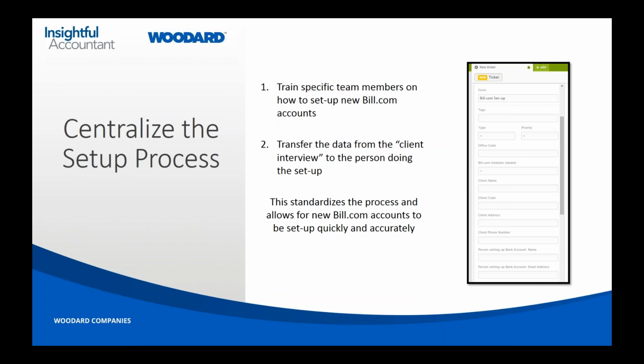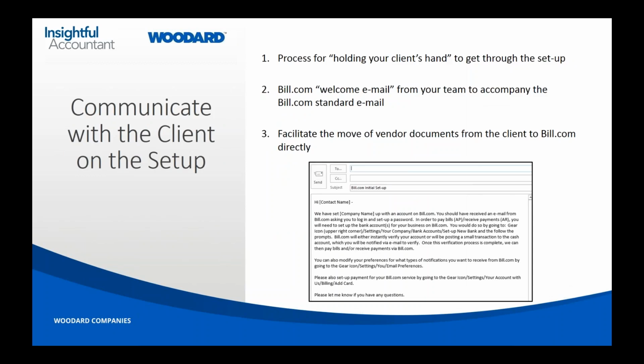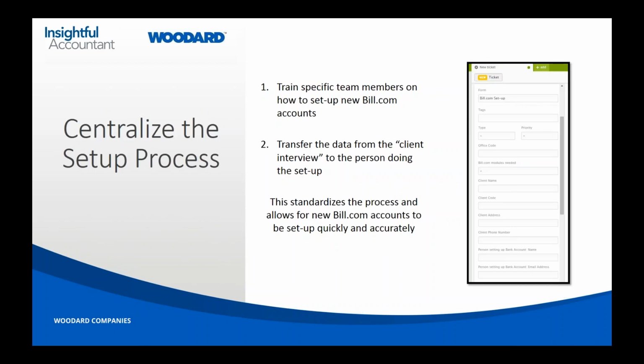So we thought it was really successful to actually centralize that setup process. And you'll see on this slide, this is just a picture of an internal tracking system we use called Zendesk, a help desk type software. You can see here that we've filled out all the fields of everything our support desk needs to know if they need to set up an account. So that's been really successful for us.